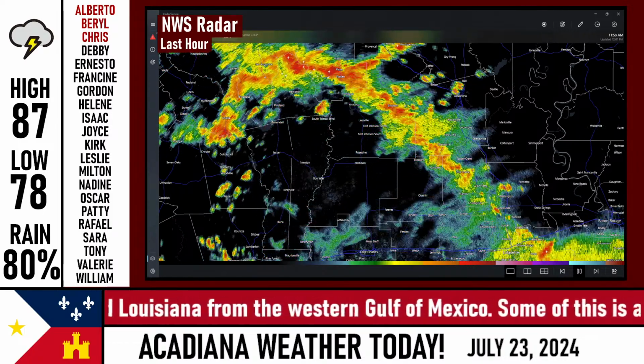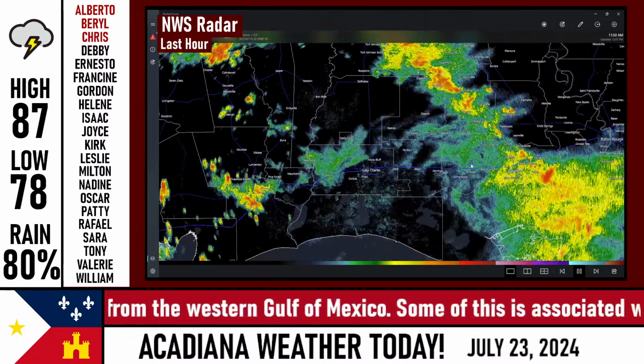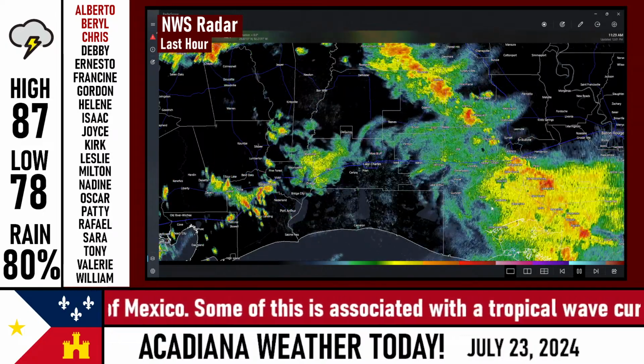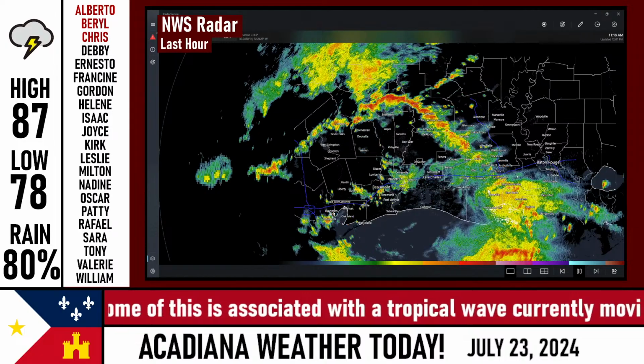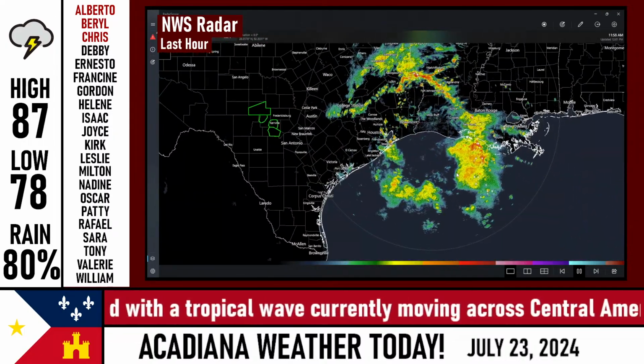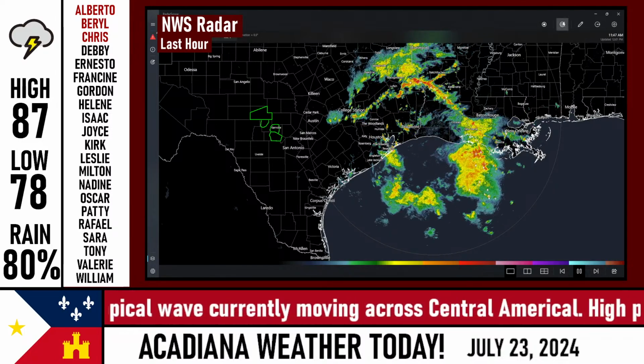You can see it kind of drifting there off toward the north, and then the western sections of Acadiana right now, not seeing a lot of rain, but there are some thunderstorms that are now starting to develop over portions of southeastern Texas. But check out how far out the rainfall goes.